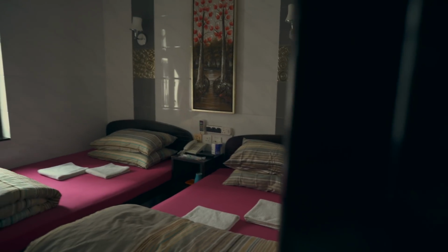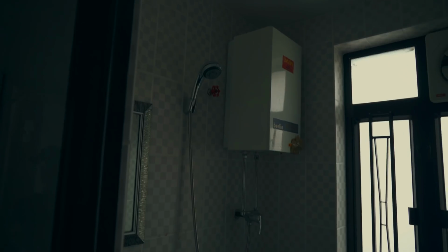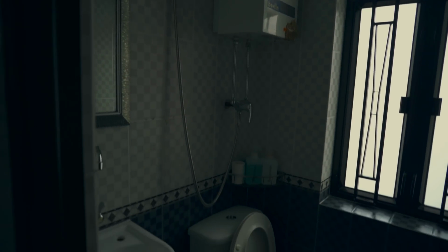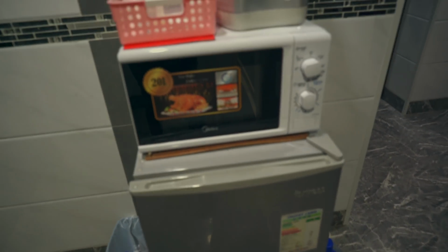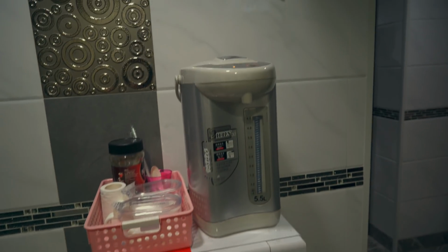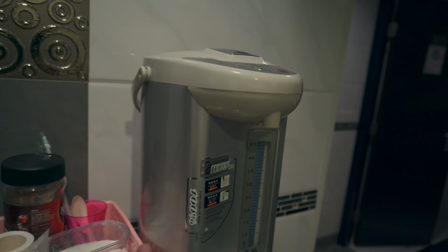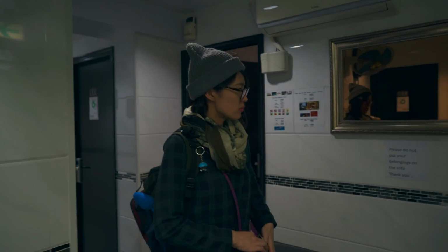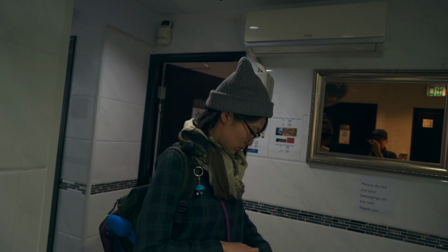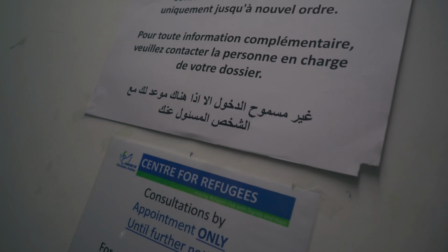Just to let you guys know, they do have 2 beds available as well. You can see this is sort of how it looks like. It's a lot more spacious. The bathroom is also twice the size as well. They also have a small refrigerator, a microwave, and hot water available for you as well in case you're really trying to be on a budget and want to eat mama noodles every night. It is technically possible.